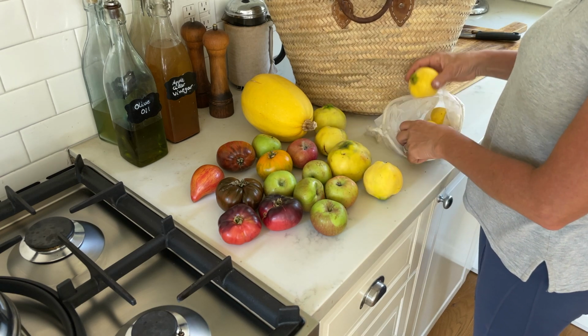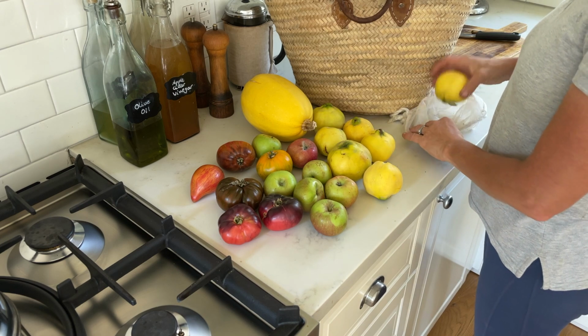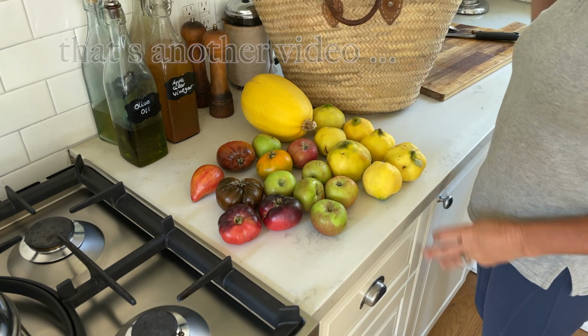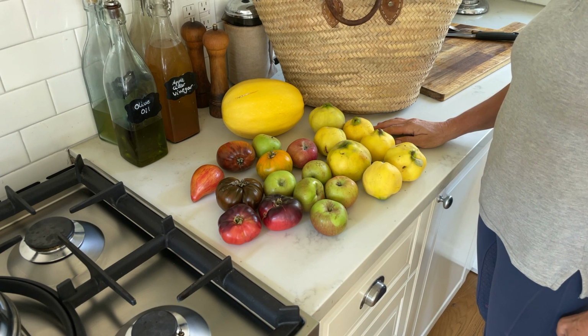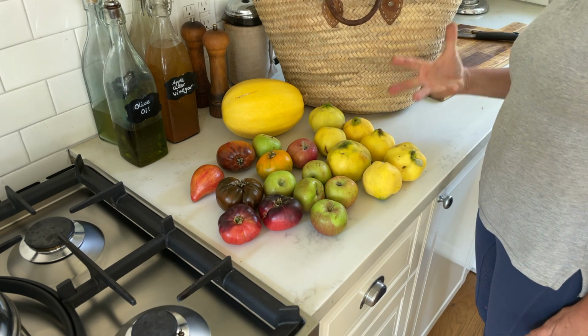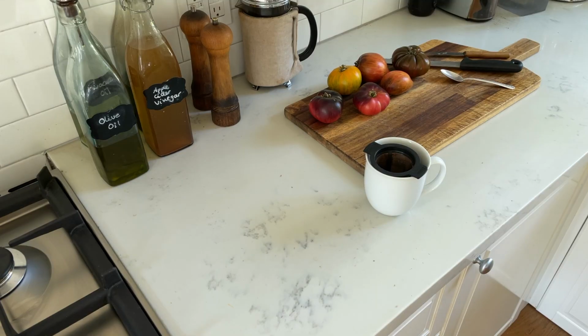And what am I going to do with those? I typically make a quince paste and quince jelly with them. So that was what I got today at the farm stand. Right now is the best time of the year to get produce in season. It's so flavorful and so fresh and good. And so let's see what we're going to make with it for dinner.